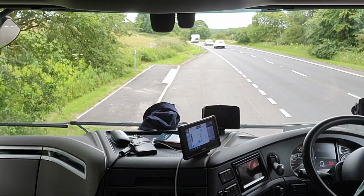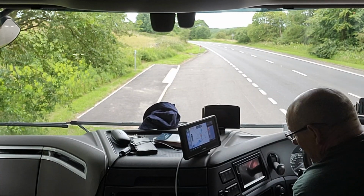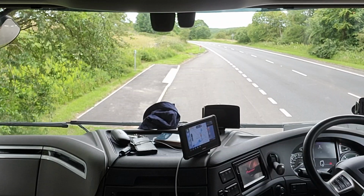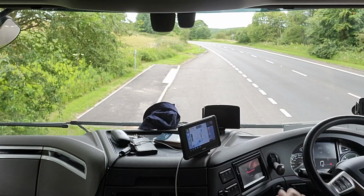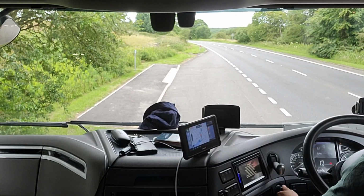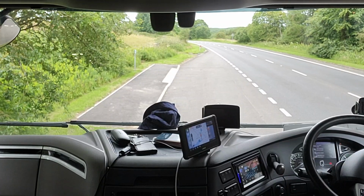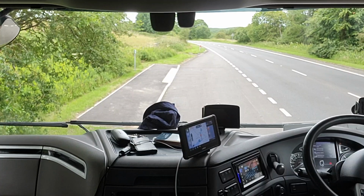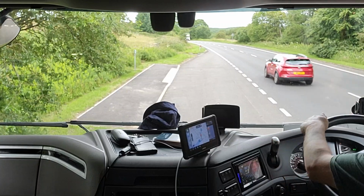So, the only thing that's a bit annoying with this DAF, apart from it being a DAF and not Scania, is it seems to take a short eternity to fire up. You turn ignition on and it seems to take a couple of split seconds to kick in and engage and fire up, and it can be a bit frustrating, that. Anyway, let's get going then.